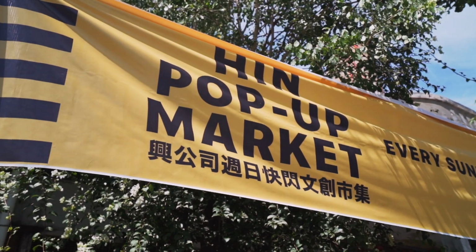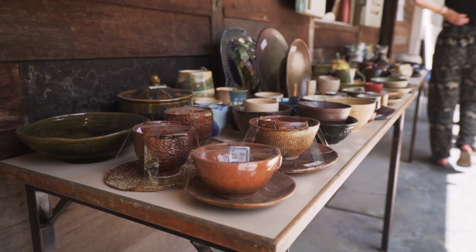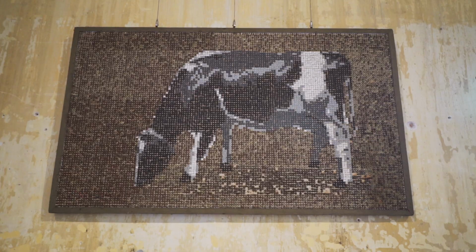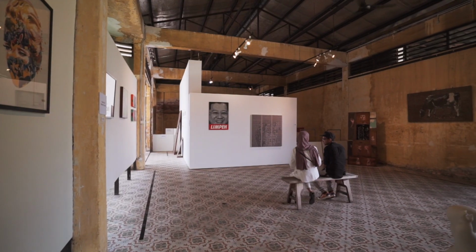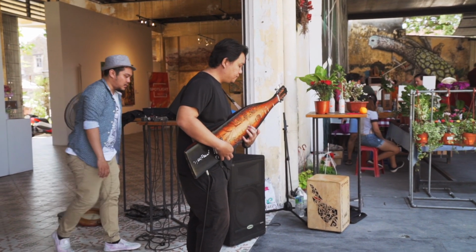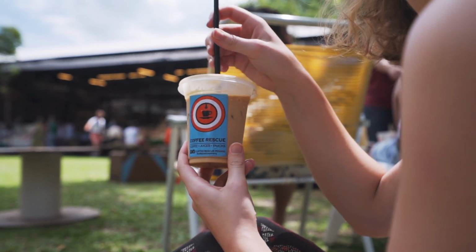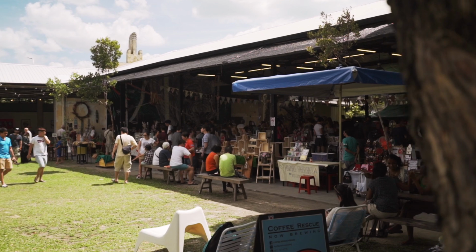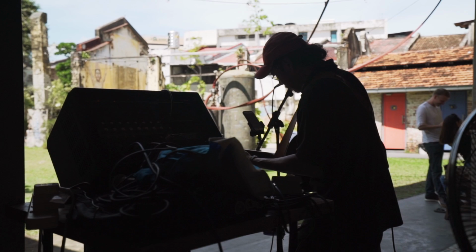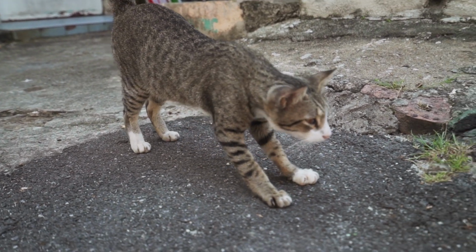But on the weekends, it hosts a vibrant pop-up market, showcasing work and products from local artists and businesses. There's also changing art exhibitions to look around, and some really nice live music performances. You can also grab some great food and drinks here, so it's the perfect place to head to if you just want to sit back, relax, and take in a really nice atmosphere. But honestly, Georgetown is just the tip of the iceberg of why I came to love Penang so much.